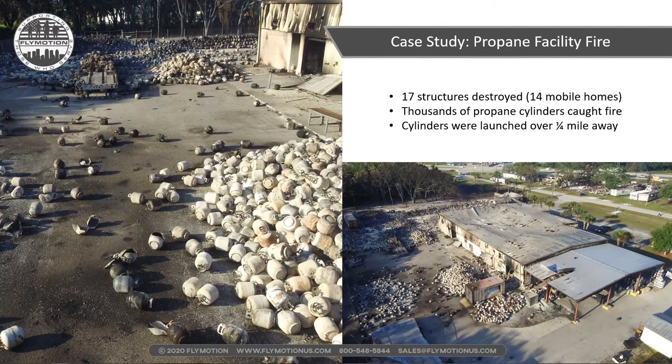Yeah, so this is another case study that we ran. This was a propane farm in, what was the city? This was Sebring. Highlands County. Highlands County, yeah. Correct. Yep, Highlands County. So what happened was a fire had somehow started setting these off, and eventually, as you can see in the pictures, they were all setting off.